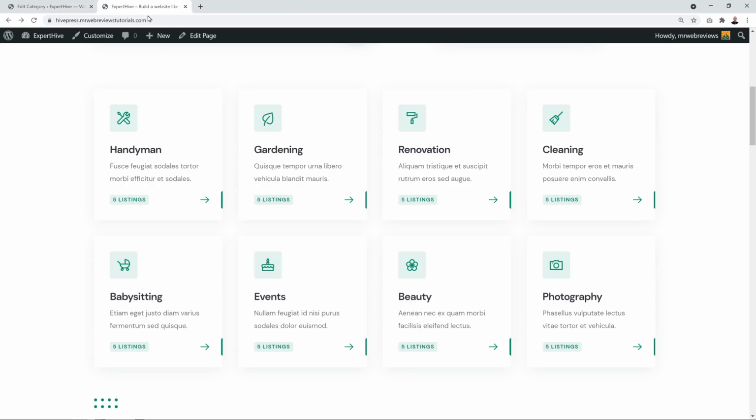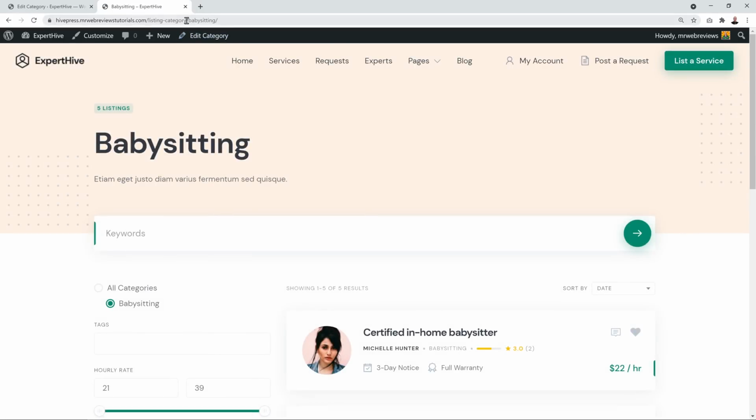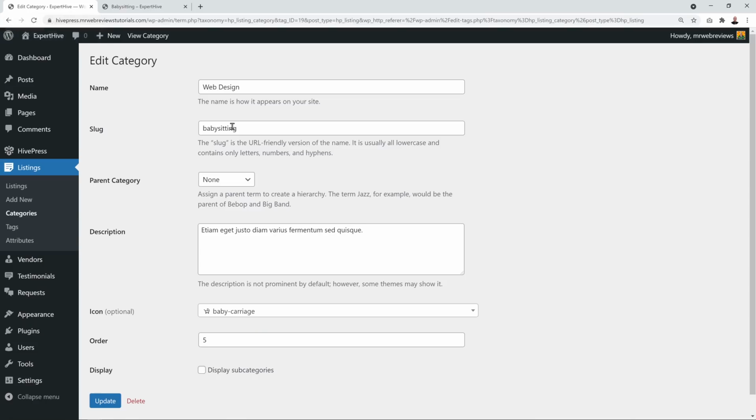So what's a slug? So let me show you in the front end. If you click on babysitting and go into this category itself, you will see at the end of the address, it will say babysitting. So this is basically what it is. It will help your visitors and also for SEO purposes. So maybe you could put web design just like this, and you can also add a description. So let's replace this with something else. Maybe you could say something like web design and web development projects, including coding and programming jobs.